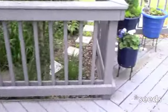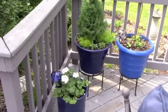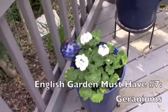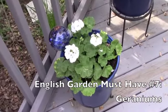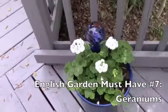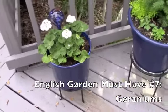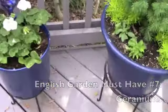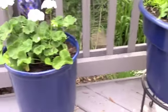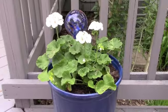And over here I have a set of containers that I tried to give an English look to. And I think geraniums are a very English looking flower. I think they're used a lot in English flower gardening, containers especially. But I thought that looked nice. And my favorite blue spray paint has been this navy blue. I just think it's a gorgeous blue. But this one just has geraniums and a glass water ball.